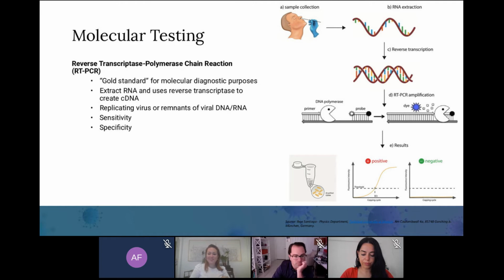So we're going to get right into it. Molecular diagnostic assays are designed to detect the presence of viral RNA specific to the SARS-CoV virus in a sample specimen. This gold standard, and I put gold standard in quotes, basically involves the amplification of viral RNA by a process called reverse transcription polymerase chain reaction, or RT-PCR. It looks for the presence or absence of unique genomic markers that are specific to the SARS-CoV-2 virus.